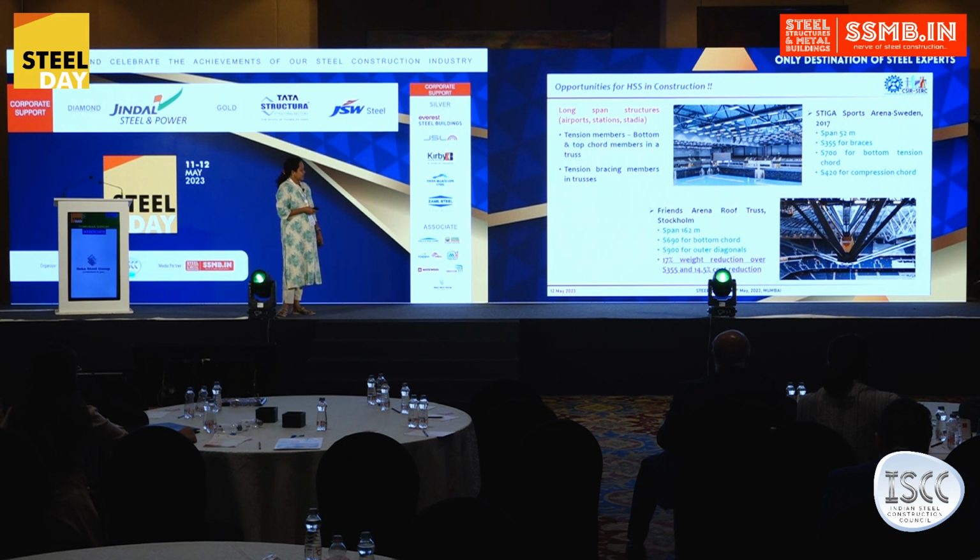Another living example is the Friends Arena roof truss in Stockholm. The span of the building is 162 meters, and they have used 690 grade for the bottom chord and 900 grade for the outer diagonals. Because of this, they were able to achieve a 17% weight reduction over 355 grade steel, and also a 14.5% cost reduction in this project.